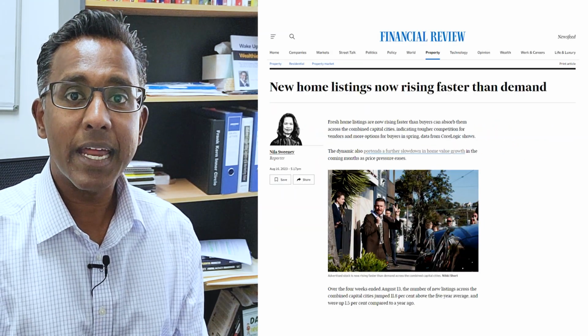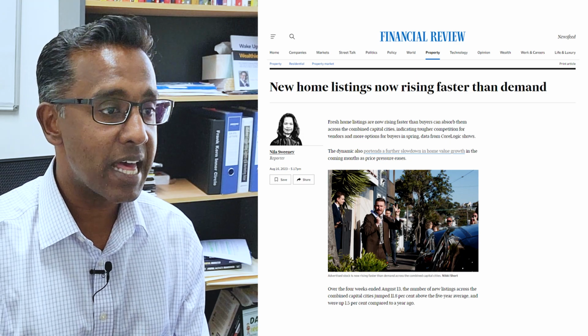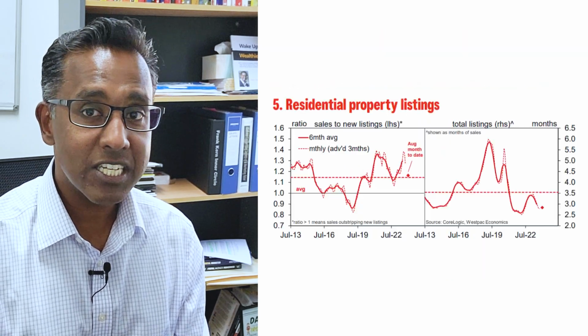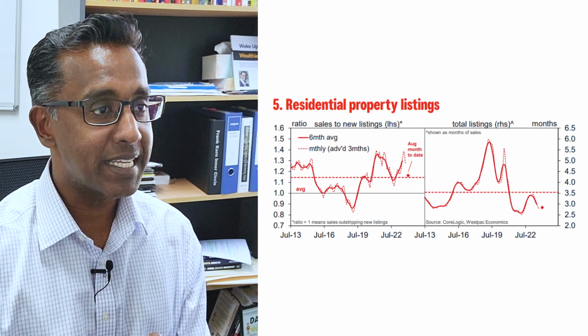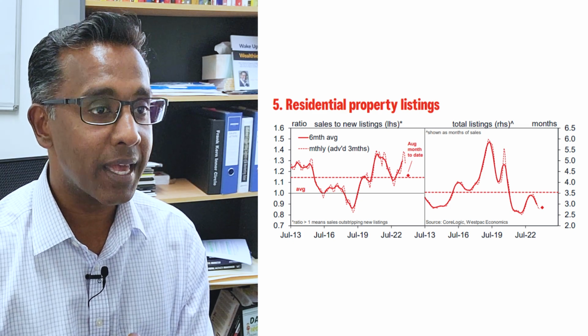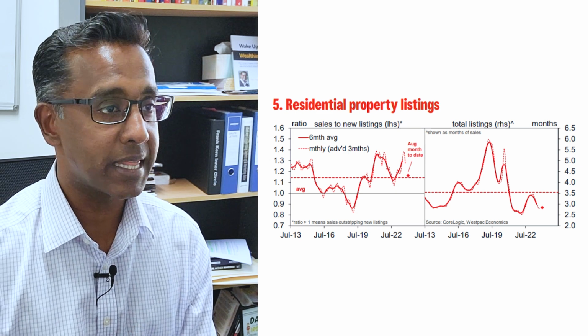But then what about headlines like this, which say that new home listings now rising faster than demand? This was back in mid-August. And while it's true that listings did increase, when we see this next chart, it actually paints the whole picture. We can see here that in the residential property listings, if you look at the second chart, total listings, we can see that there was an increase, but then it has fallen away again. It's well below the dotted red line, which is our monthly average.